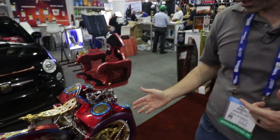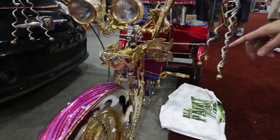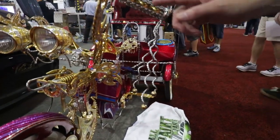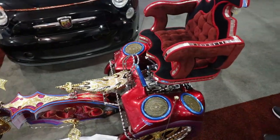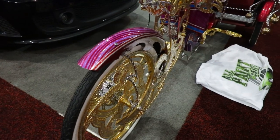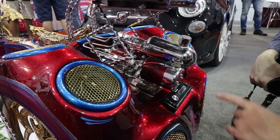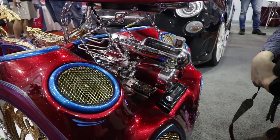So let's check out this absurd one. You can see all along here, everything's chromed and gold. It's got lights on it. It also does have some speakers and a system. The paint job on this thing alone must be insanely expensive. I'm unsure what's going on here, but I think this thing might just be on air. Yeah, so it's on bags.